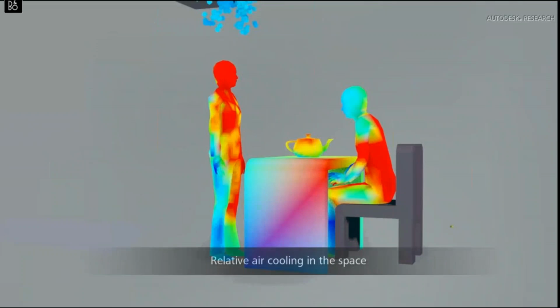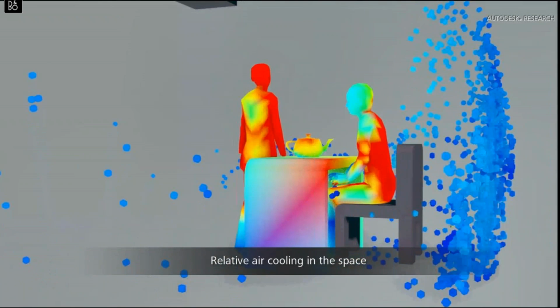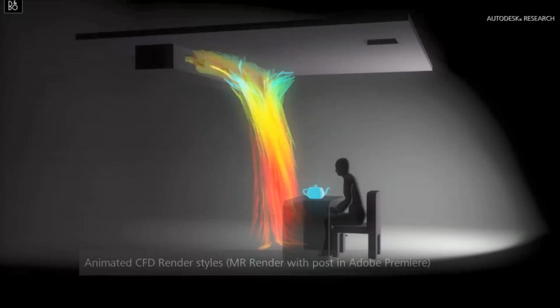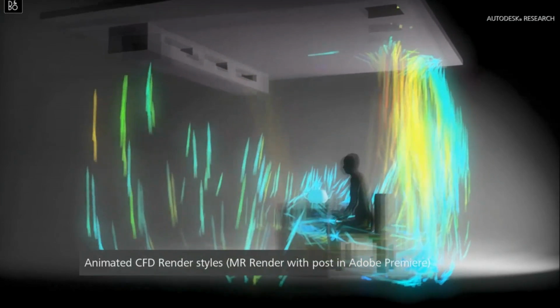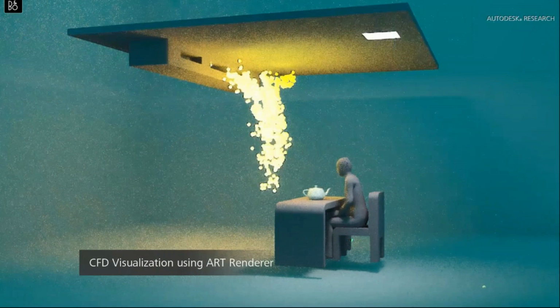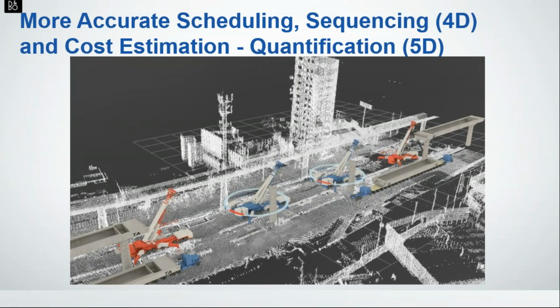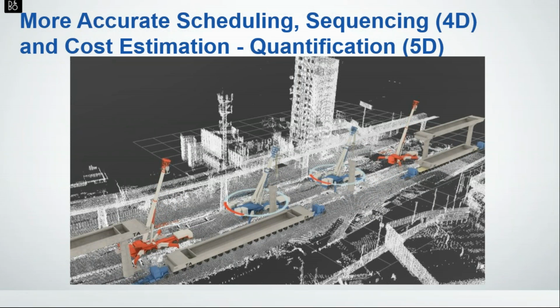And you may not be designing hospital rooms, but a lot of you are designing buildings. And I like to believe that you care about the airflow in your particular buildings, and you have the ability to test the airflow ahead of time when you have a fully designed room or building to work with, which is pretty amazing technology. It'd be great if you could figure that out ahead of time, wouldn't it? Think of all the happy people that you would have in your buildings. And you also have the ability with BIM to more accurately schedule and sequence and cost estimate.